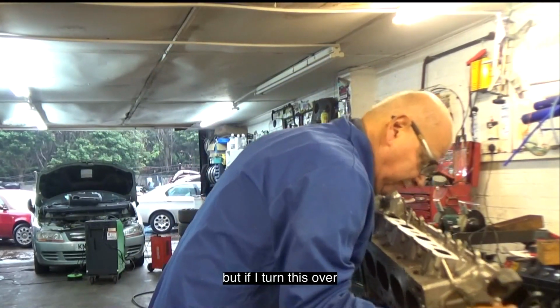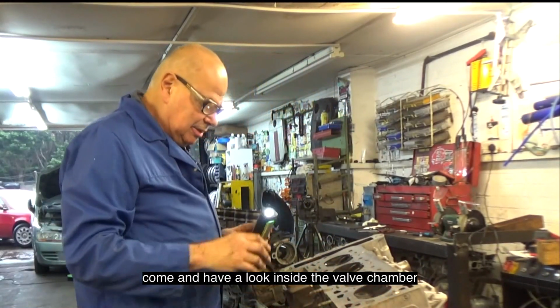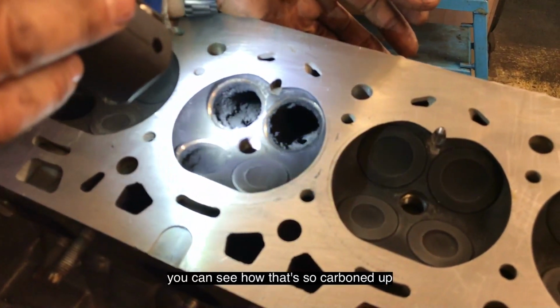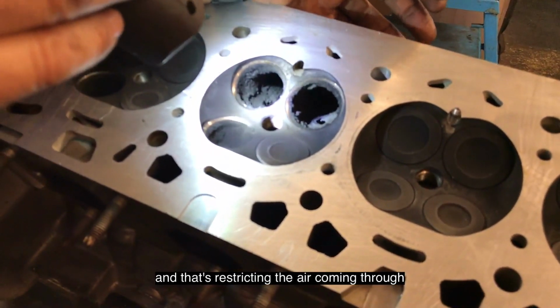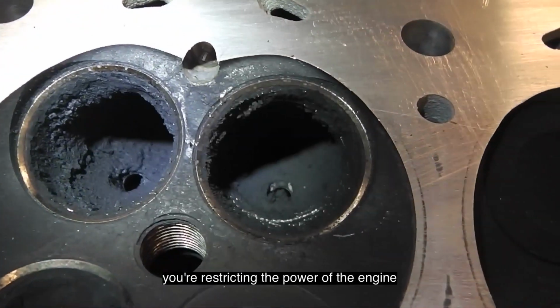So if I turn this over, come and have a look inside the valve chamber, you can see how that's so carboned up, and that's restricting the air coming through. When you restrict the air like that, you're restricting the power of the engine.